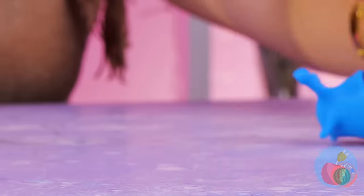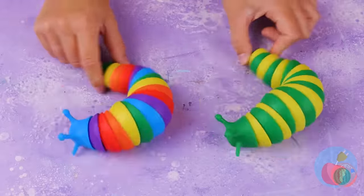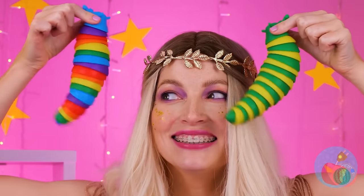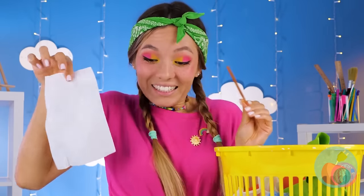Have you ever seen a slug go so fast? Come on, it takes two to tango. Let's dance. Is she looking for some real slugs? Ew. Why not try this instead?